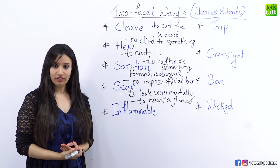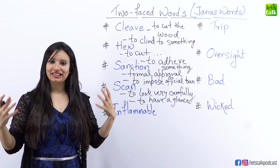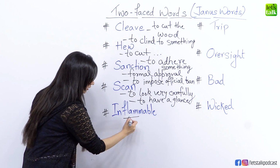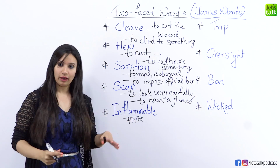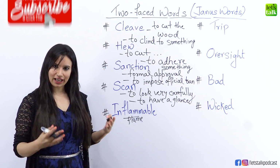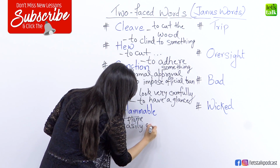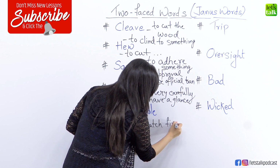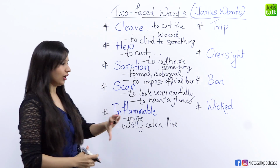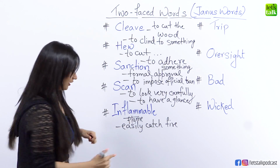Now let's come to the next one, which is surely the most combustible word in this whole lesson. Combustible means something that can easily catch fire, and that's exactly what this word means, which comes from the word flame, right? But you do not call that word inflammable, you call this word as inflammable. So inflammable is something that can easily catch fire. Easily catch fire. So if you've ever looked at the description that you have on deodorants, you'd read that deodorants are highly inflammable, which means they can easily catch fire. But here's the catch. Let's look at this word.